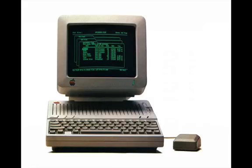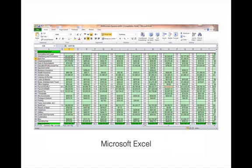Without spreadsheets, we probably wouldn't have had personal computers. In the early days, personal computers were very expensive, costing over $3,000. But spreadsheets made it worthwhile for businesses to invest in personal computers.